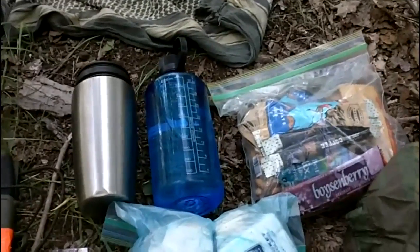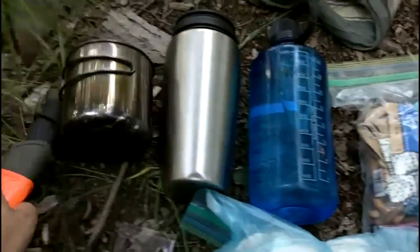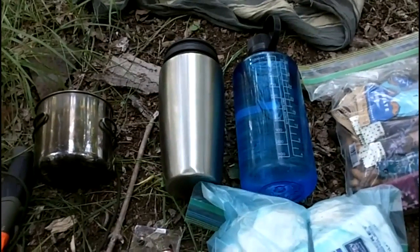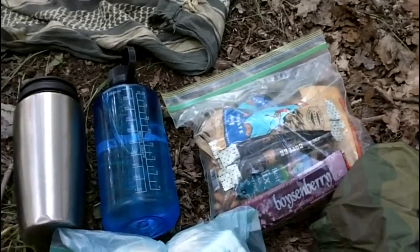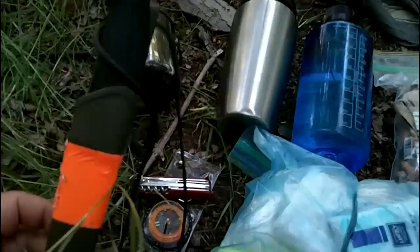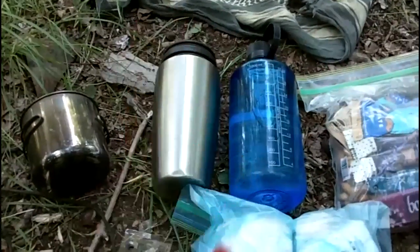So water's key. I also have a little stainless steel cup, which fits over the bottom of these Nalgenes. That's something I would use to boil water, or drink coffee out of if I make that later. Got my little ration pack there. It's got about 2 days of rations, which is what I would carry with me on a day hike. Got my trusty Mora knife, 1001 uses. This is what I carry with me every day. It's my pocket knife, my Victorinox Huntsman.